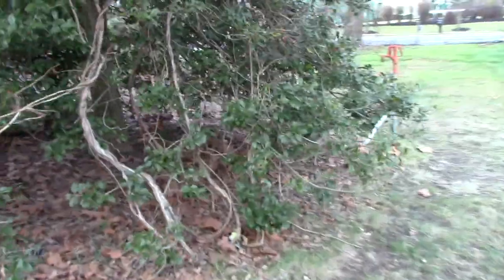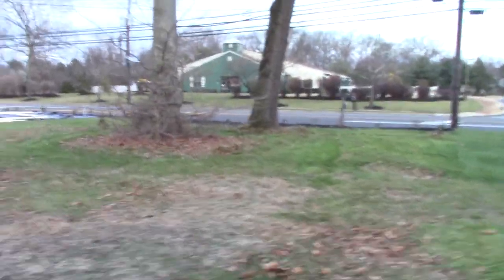So my job today is going to be start clearing up some of this mess. Oh, actually, I also mowed the lawn over there because it was getting kind of high. So I'm just going to be whacking.